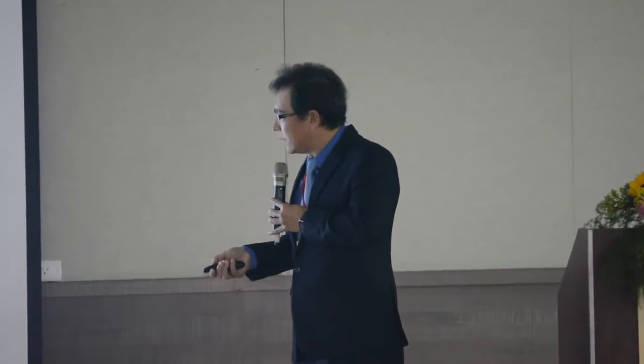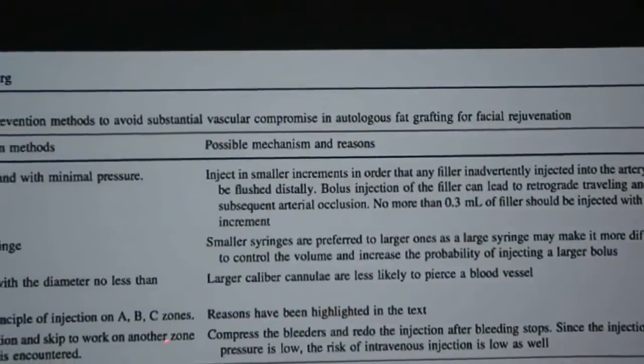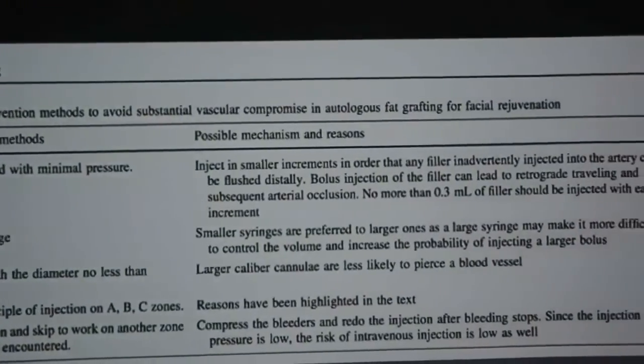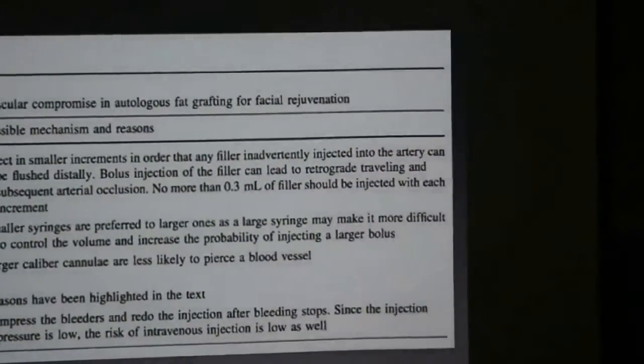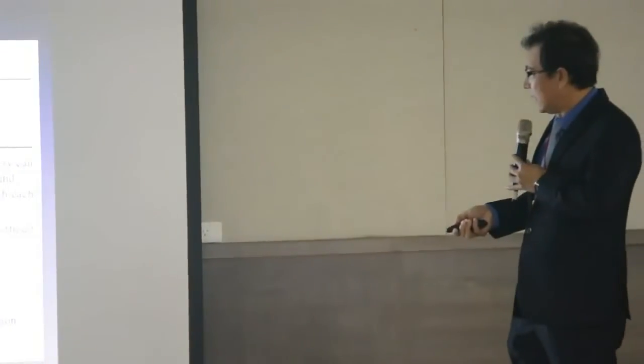Okay, so fourth, you have to follow the principle of injection on the 3 zones. Okay, the reasons have been highlighted in the text. Okay. Finally, stop the injection and skip to work on another zone if bleeding is encountered. This is also very important, because you have to compress the bleeders and redo the injection only after bleeding stops. And because of the cannula and the syringe you use, the injection pressure is low. Okay? And the risk of IV injection is low as well. So this is also very important.